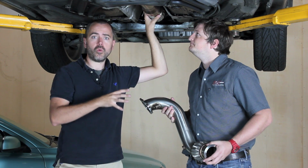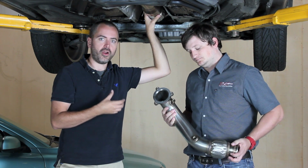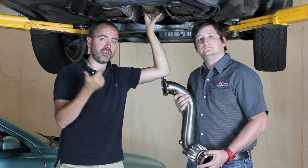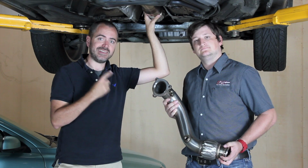So now that we've talked about that, what does a downpipe do? Why do you want a bigger diameter downpipe? The idea behind this is that you're going to get more air out of the turbocharger faster, which means more power down low, which means a faster spool up of your turbocharger. So if you're looking for a little more low-end grunt, you want that turbo to get going a little bit faster, downpipe is the answer.